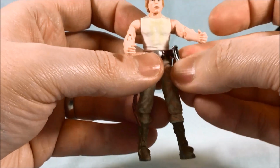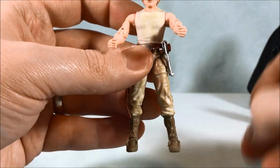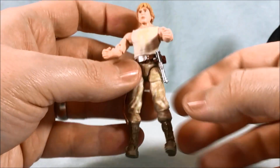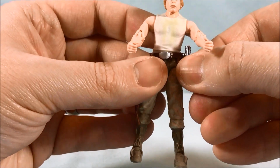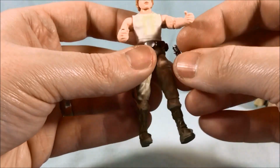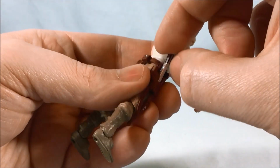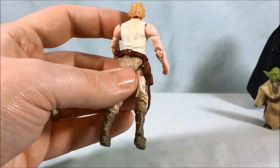I don't know what this is supposed to be. Like that, maybe snags on there. I guess that kind of works fairly easily. It just seems weird. Why wouldn't you just have it be like a peg hole and have that peg right in there, or leave a peg hole on here and have this peg into that? I guess maybe you could try to put it in the holster. He's not using it for the gun. That just looks ridiculous. So, I don't know.